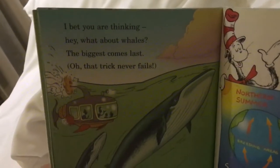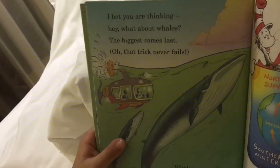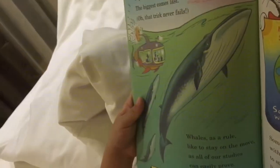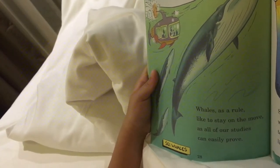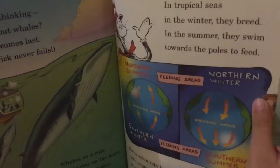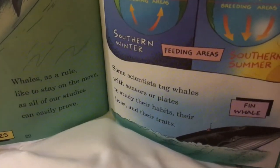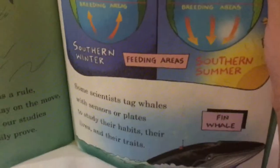I bet you are thinking, hey, what about whales? The biggest comes last. Oh, that trick never fails. Whales, as a rule, like to stay on the move, as all of our studies can easily prove. In tropical seas in the winter, they breed. In the summer, they swim towards the poles to feed. Some scientists tag whales with sensors or plates to study their habits, their lives, and their traits.